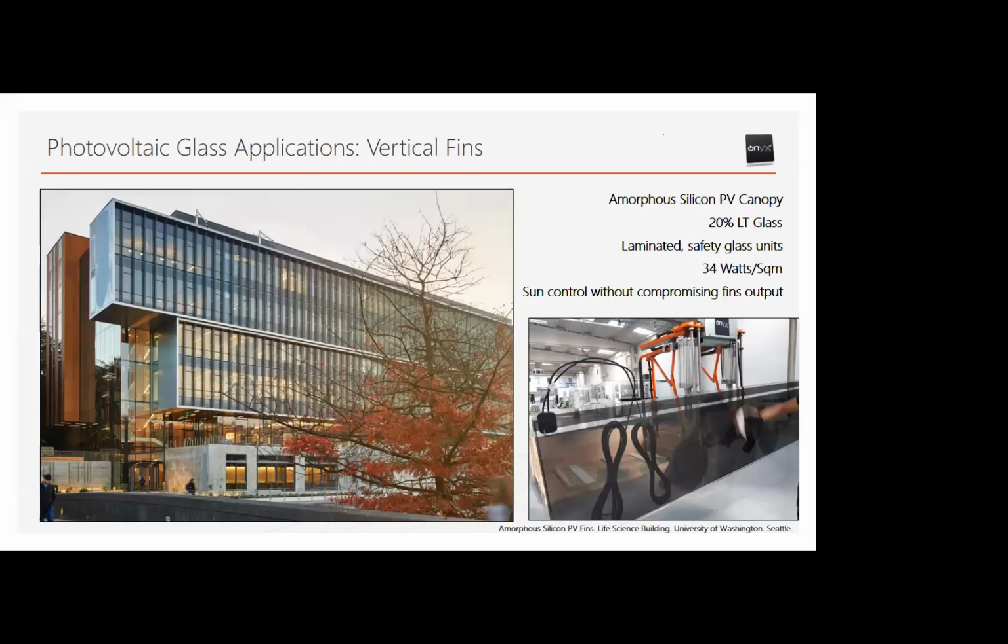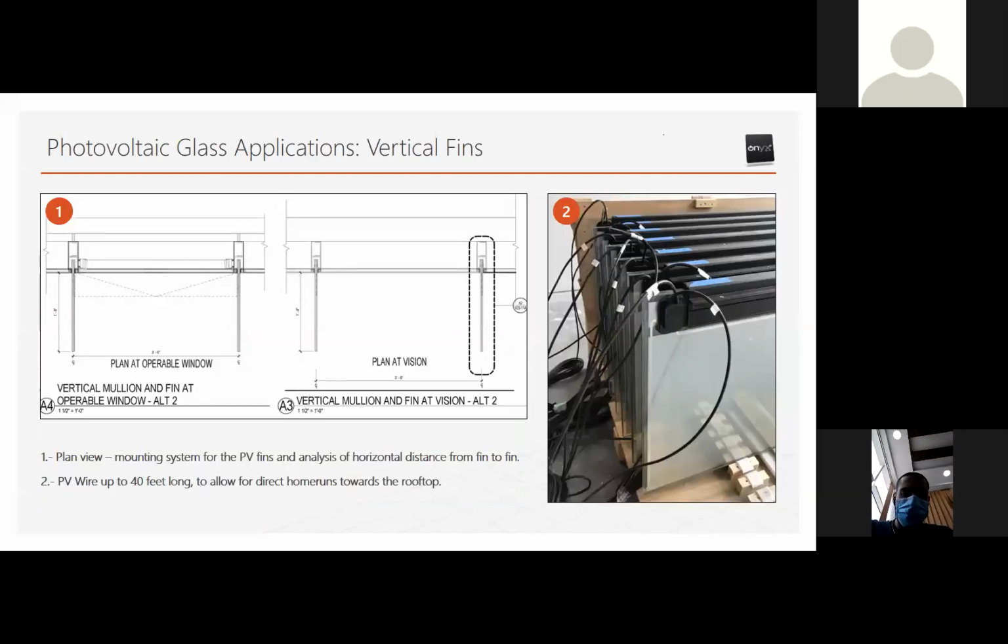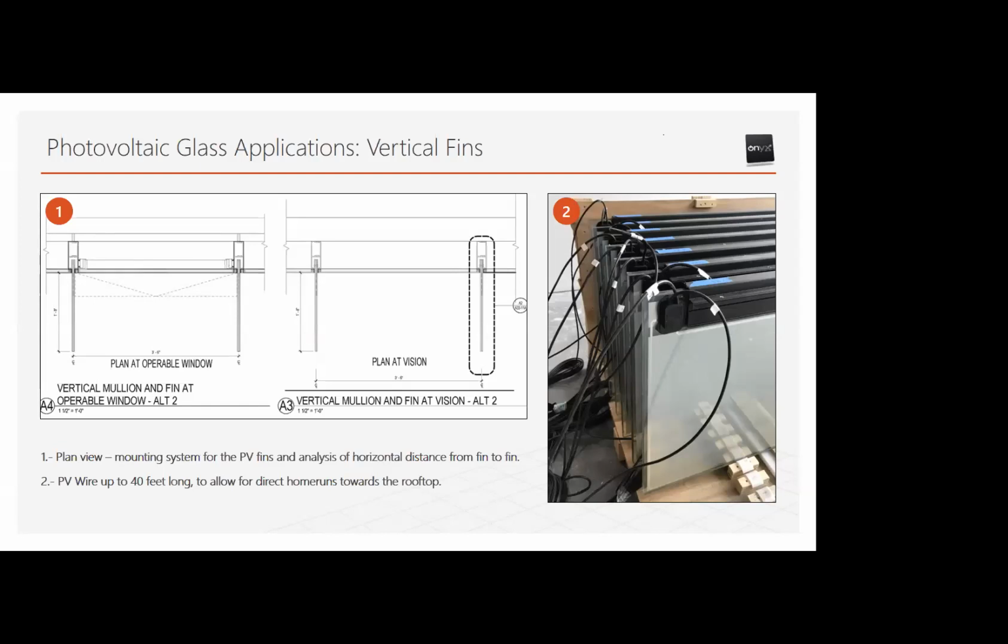Another option, another application for the PV glass is vertical or horizontal fins, okay? In this case, it's thin film technology again, 20% transparency degree, and they are placed vertically, perpendicular to the facade itself, okay? We have here the details of this solution, but again, as I've been saying for the last 30 minutes, the idea is that we can use the same aluminum framing, the same solution that we can use with the conventional glass.